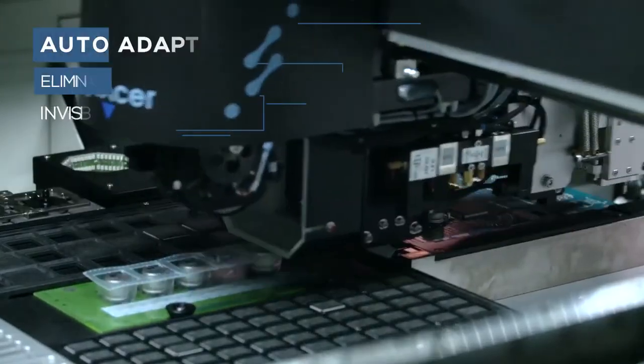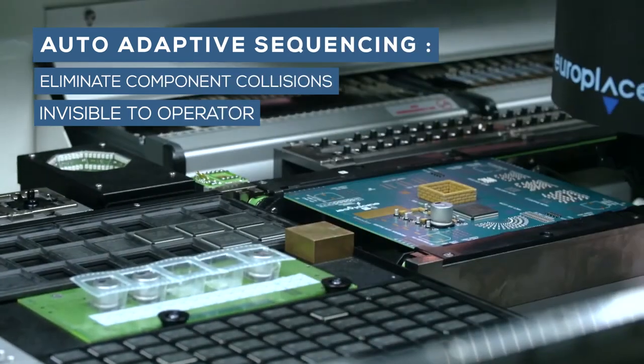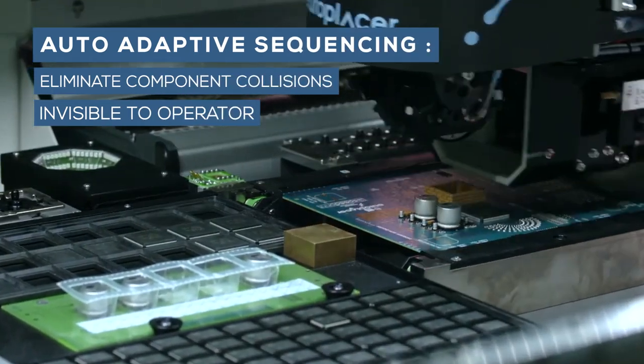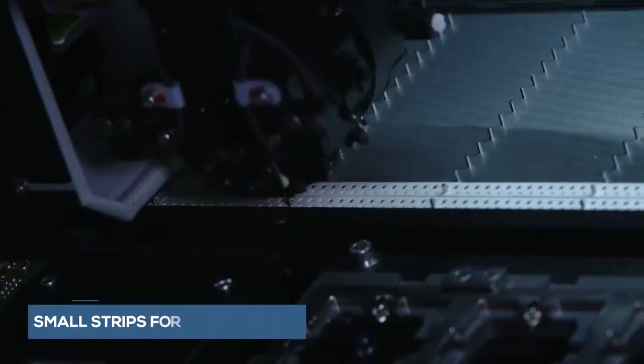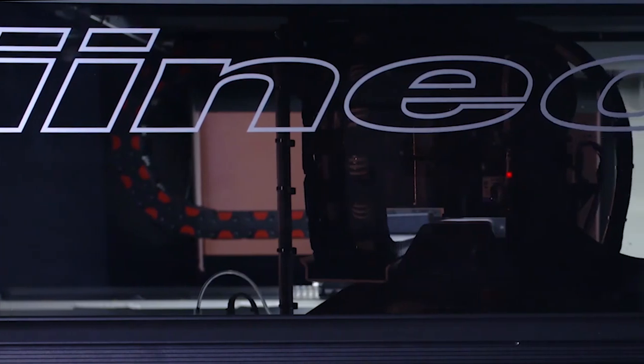Using automatic adaptive sequencing software, the operator can be sure there will be no collisions between tall and short devices. The iineo Plus, the world's most flexible SMT placement machine platform.